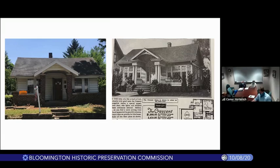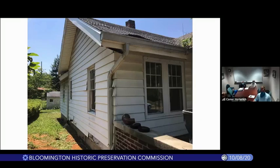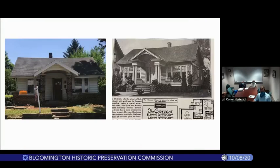Some of the original windows on the sides of the house, you can see here the front porch, the concrete is a giant hole. It really needs to be fixed. Some of the windows on the sides of the house are in really, really poor shape, and staff supports replacement of these windows. But the windows on the front of the house, which are character defining features, really should be maintained. They're actually in pretty good shape. Staff supports the replacement of the current slab with a craftsman style door slab. So the recommendation is partial approval.